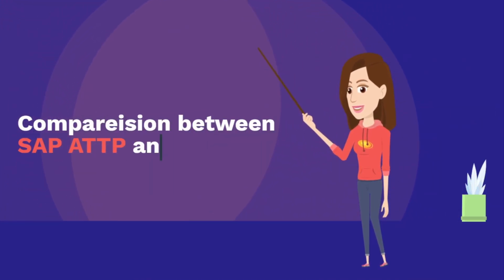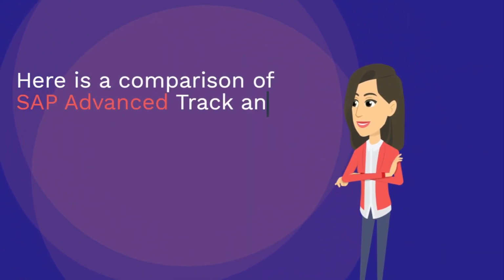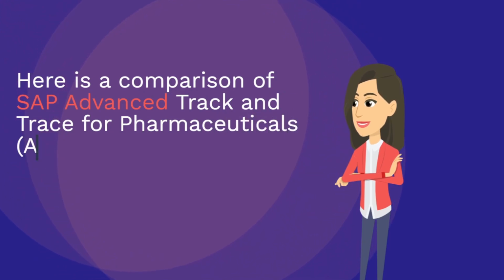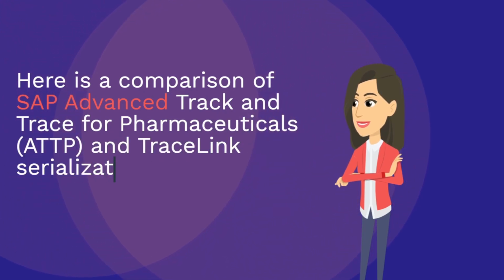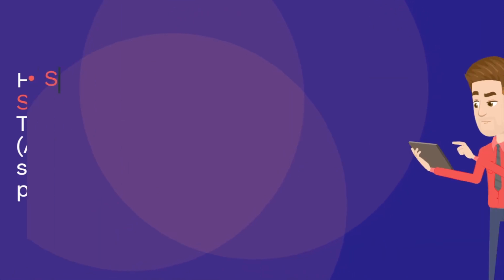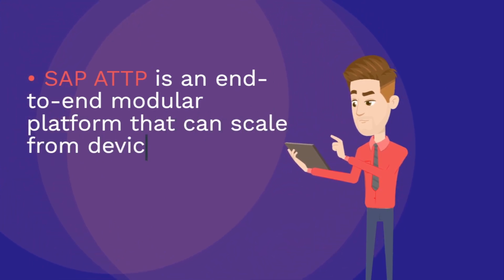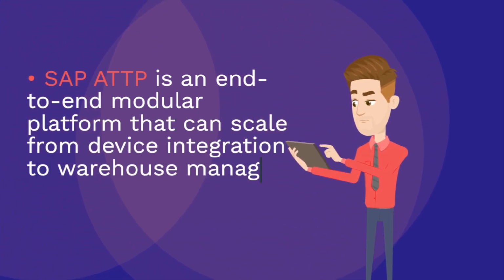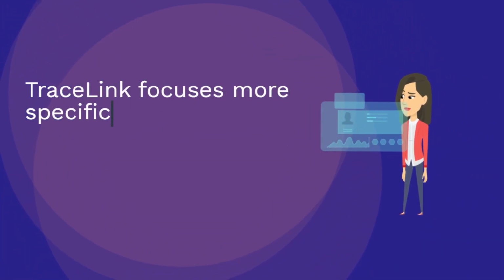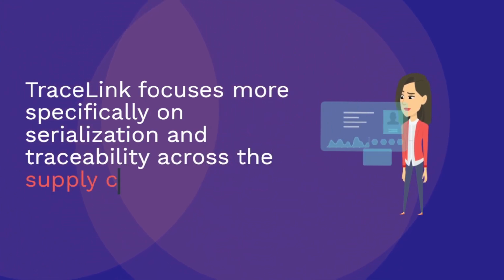Comparison between SAP ATTP and TraceLink. Here is a comparison of SAP Advanced Track and Trace for Pharmaceuticals, ATTP, and TraceLink serialization solutions for a pharmaceutical. SAP ATTP is an end-to-end modular platform that can scale from device integration to warehouse management. TraceLink focuses more specifically on serialization and traceability across the supply chain.